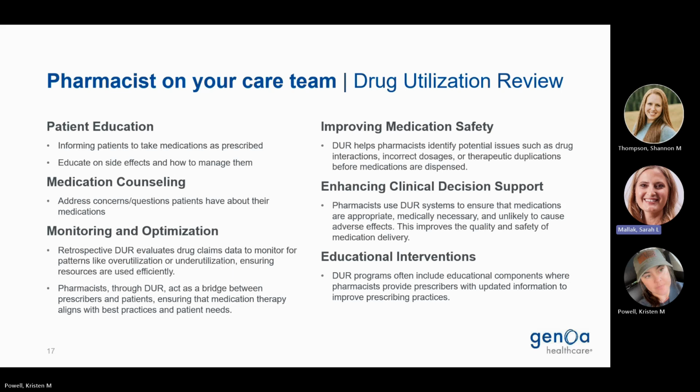We also look at improving medication safety. The DUR process that we described today, certainly pharmacists identify potential issues such as those drug interactions, incorrect dosages, or therapeutic duplications before medications are dispensed. As Kristen also described earlier with clinical decision support, our pharmacists do use systems that are in place to help make sure that medications are appropriate, that they're medically necessary, and that they're unlikely to cause adverse effects. This really improves the quality and safety of medication delivery.